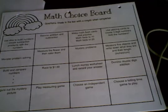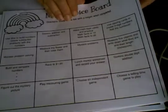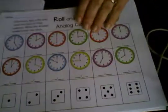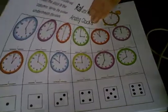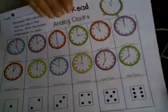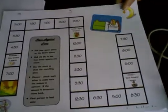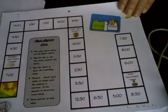Next is the math choice board. So the math choice board has lots of ideas. The game boards are behind the choice board. One of the things I said this week is if you've already done the time worksheets and turned them in, there are some other time games that your student can play just to get a little bit more work on reading time, telling time. And there are different kinds. There's the addition games, subtraction games, more than, less than, or equal to games.